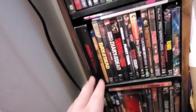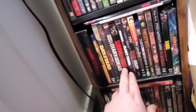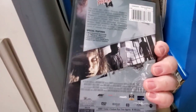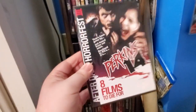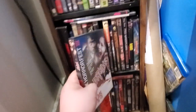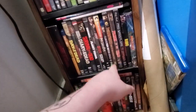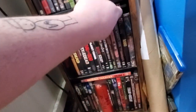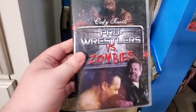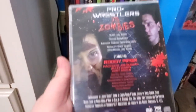Got Night of the Living Dead from Criterion. I really don't think I need to go over the classics too much. We got all the Romero Dead movies, which, it's whatever. Let's just move on. Next to them, however, we got Perkins 14, which I haven't seen in a minute, but I remember this being a really solid brainwashing zombie film. We got Plan 9, we got Poltergeist, we got Pro Wrestlers versus Zombies, which I'm pretty sure is the last film that Roddy Piper was in before he passed.